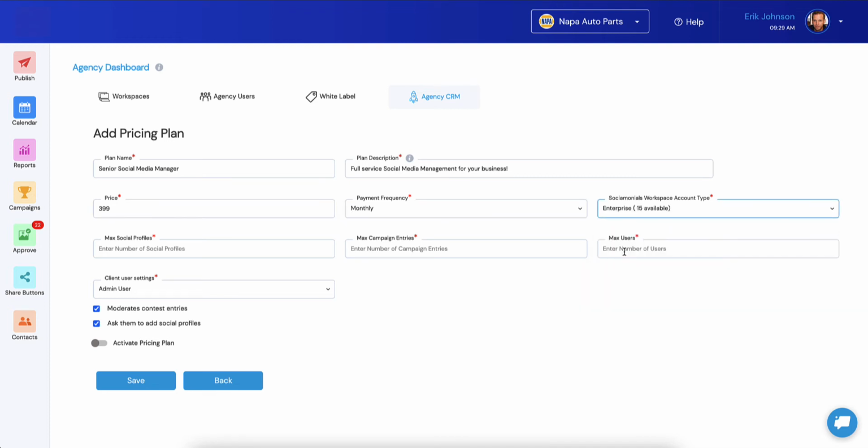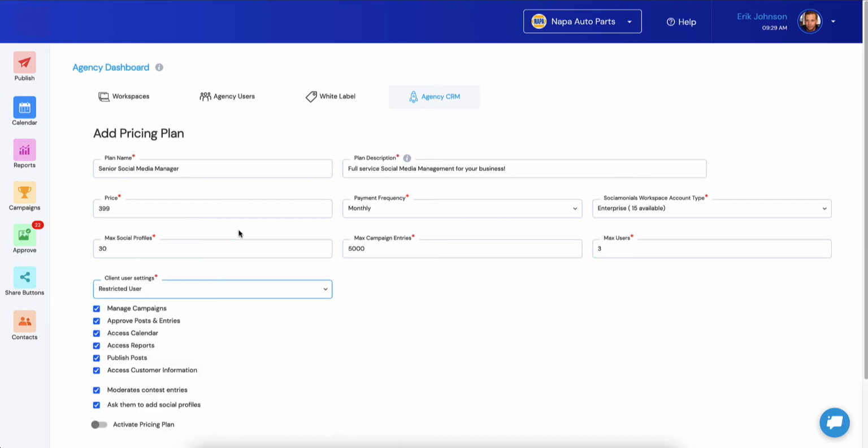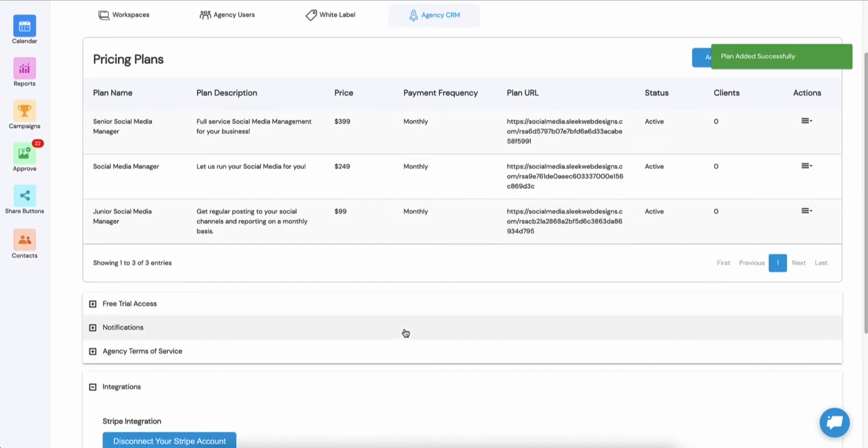I'm going to choose Enterprise again. And we're going to use the exact same social profiles and users. So for this one, I'm going to do the exact same thing, restricted user, because all of these are really full service. We're not doing any reselling here. Okay, so we've created our third plan.